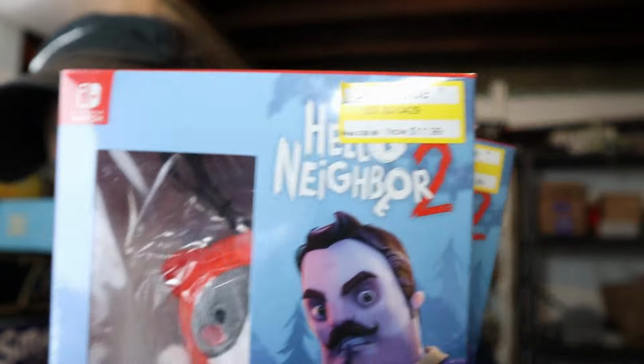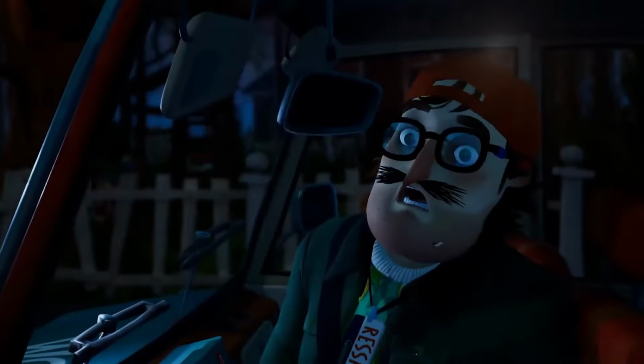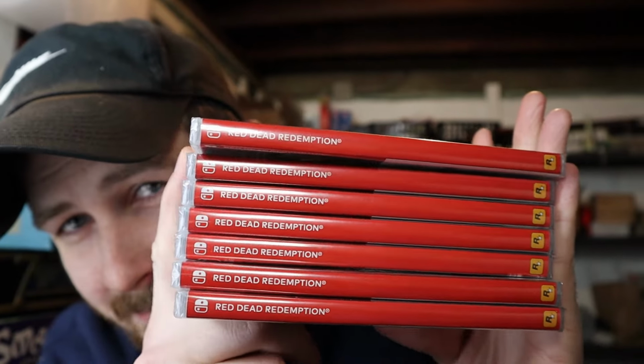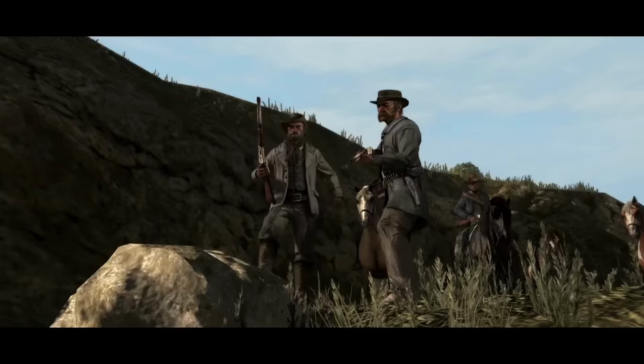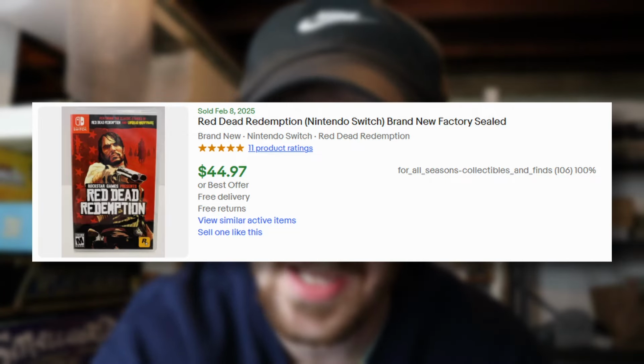So this is a Hello Neighbor 2 box set. So for $12 on clearance. They had 4 of them and I grabbed 2. I think they had about 12 to 15 copies of Red Dead Redemption. So I got about half of them. Not all of them, but most of them. This is not one I'm adding to the collection. I have this. I can play this game elsewhere. But this is selling all day on eBay for $45 free shipping. The sell-through rate's like 300%. So I'm going to make like $20 on each one of these.